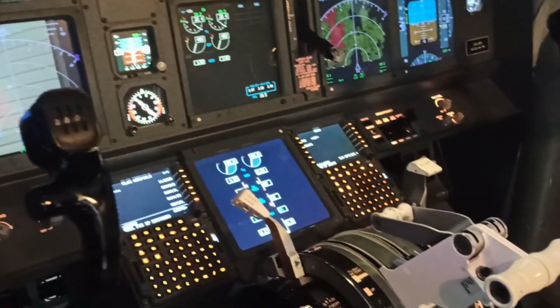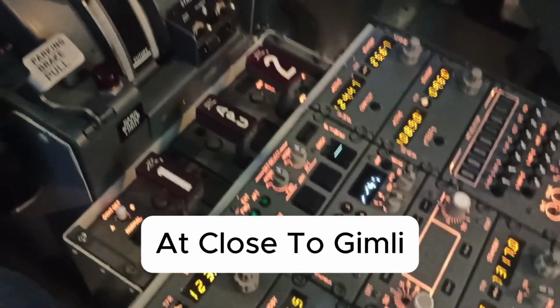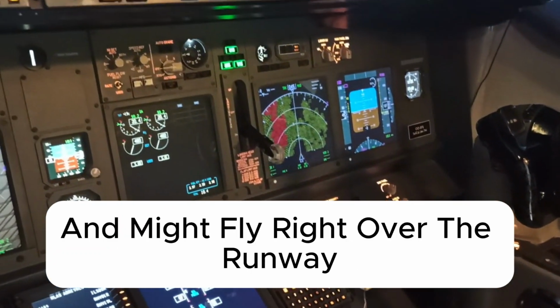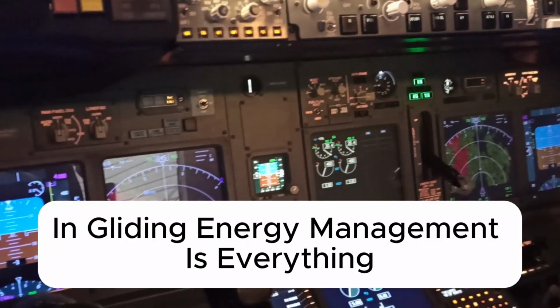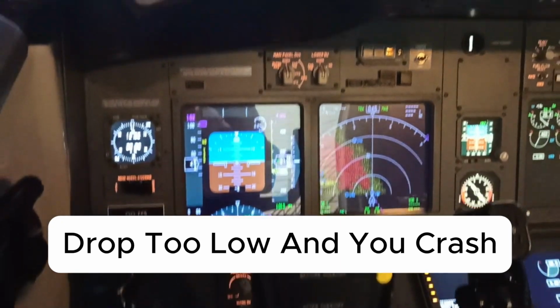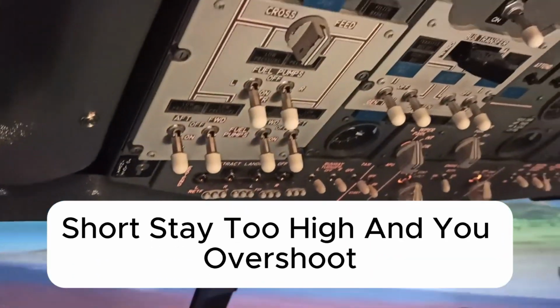Getting to Gimli, a real-life race against gravity. As they got close to Gimli, Captain Pearson realized they were still way too high and might fly right over the runway. In gliding, energy management is everything. Drop too low and you crash short. Stay too high and you overshoot.